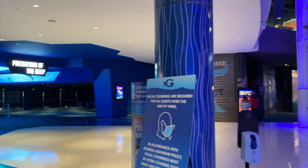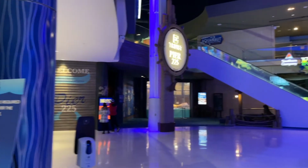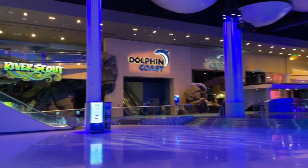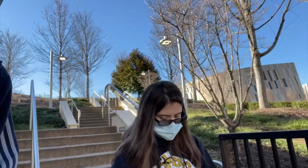So Georgia Aquarium, fantastic. Some of the best aquatic exhibits I've ever seen in my life. Highly recommend it. A lot to do. You could fill a good 3-4 hours there. We spent longer there, but I know this one's more into that stuff than most people. But I really enjoyed the aquarium. Good stuff.